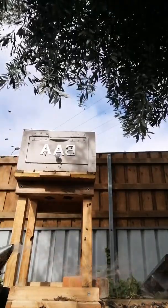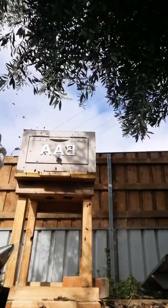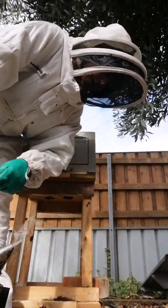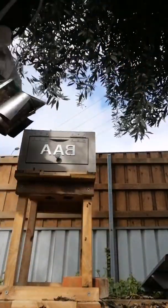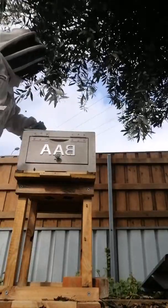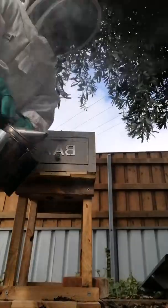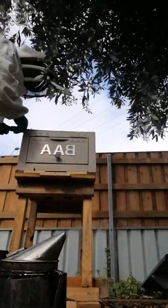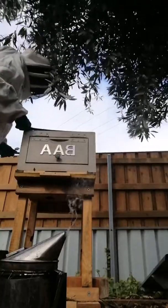Probably still very tough in winter. I'm saying this one is at least half full of honey, I would say, because it was quite heavy to pick up. A lot of bees in there. Now we're starting the swarm management, so just making sure that everything is fine inside of the hive, that they're not going to swarm up.